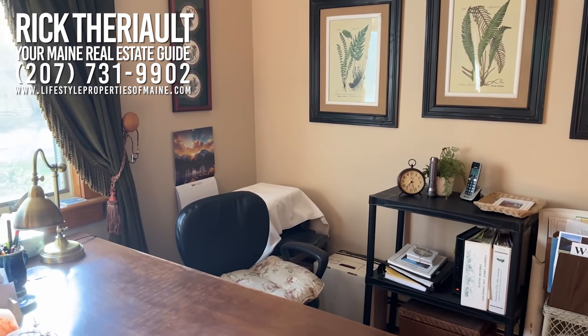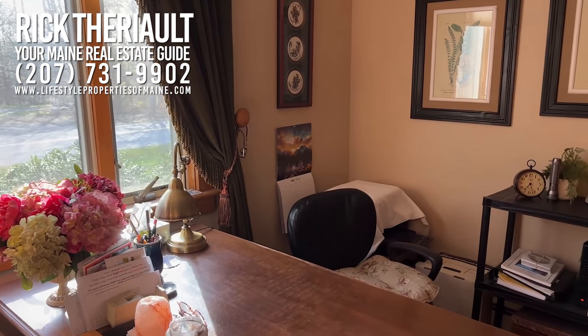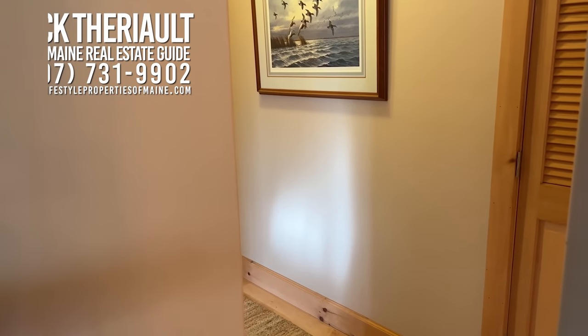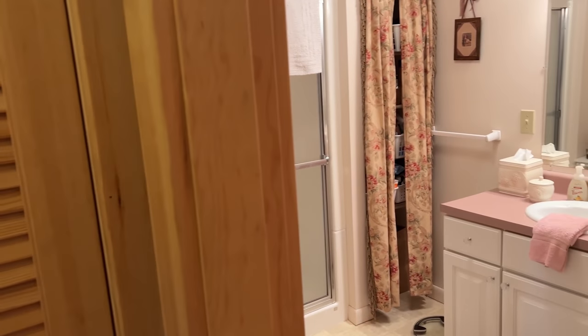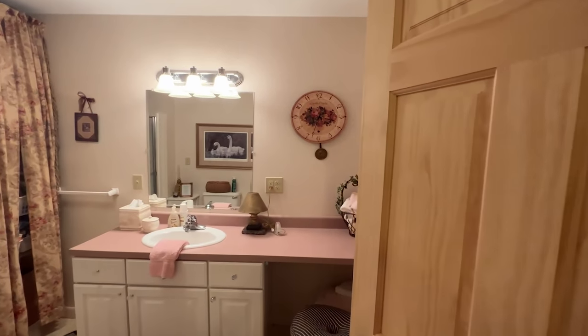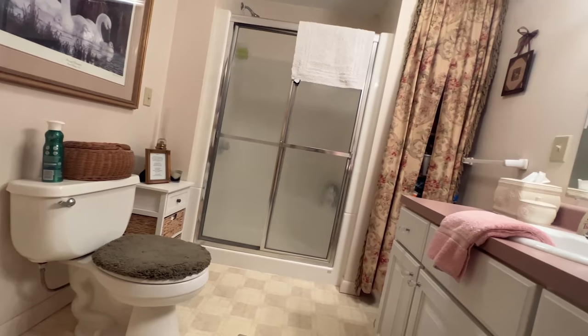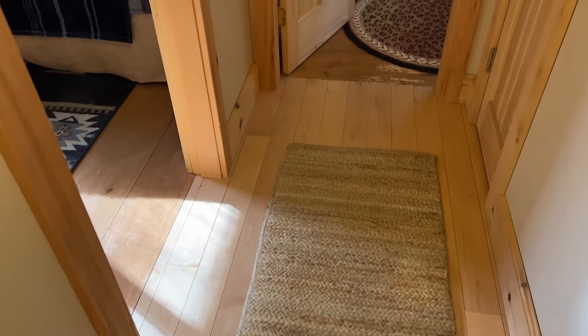If you need high-speed internet because you work from home or you need to telecommute from time to time, it's available right here. I'm going to take a tour of the bedroom area and the sleeping portion of the home. To my right here is a full bath, a stand-up shower, vanity, and this has linoleum flooring. The interior doors and trim of the house have all been updated. These doors are unfinished at this point. Maple flooring continues down the hallway.